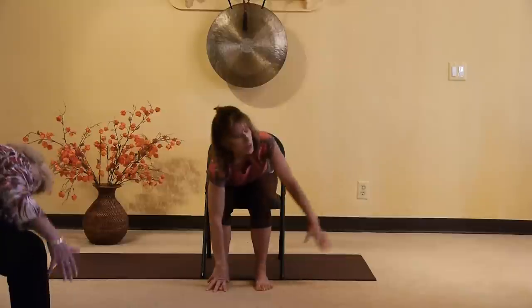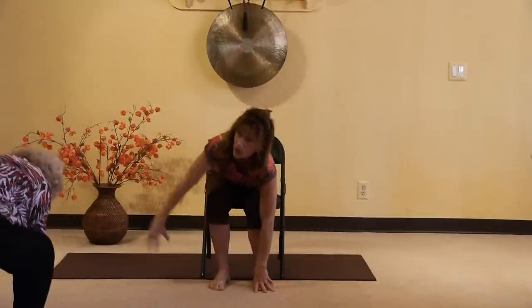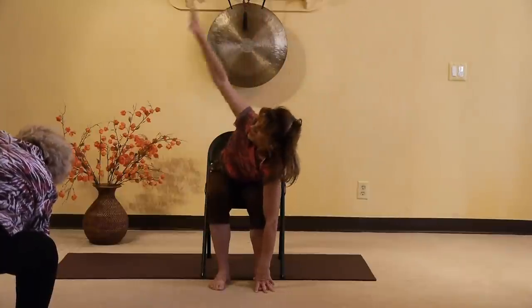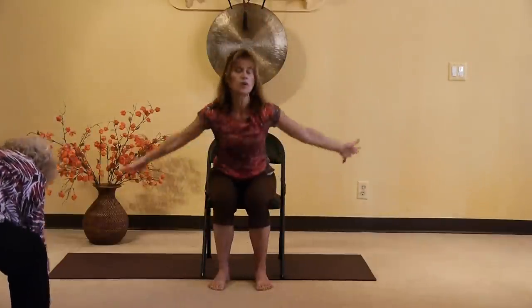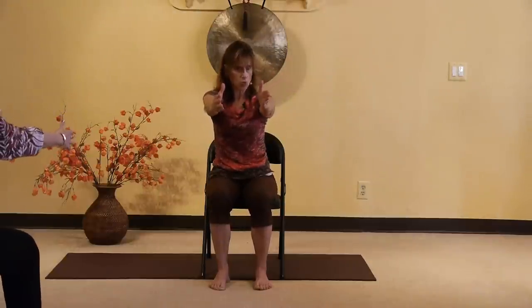Right arm is reaching up. You're looking up at the thumb. Exhale, lower. And inhale the left arm up. Good. Exhale, lower. Then we're going to bring the arms out in front. So if you lean forward just a little bit, there's a little bit more core work involved in that.